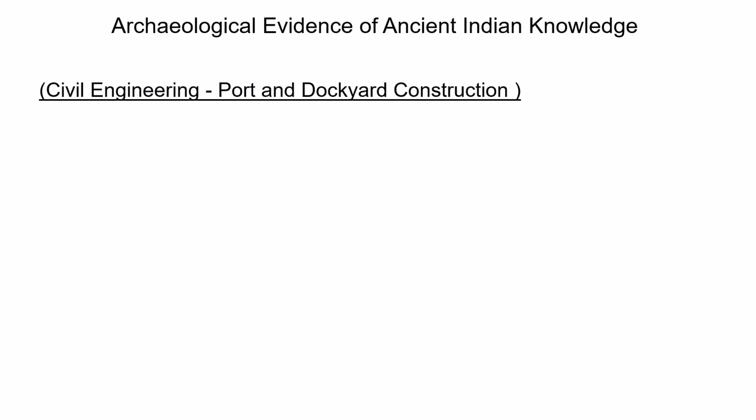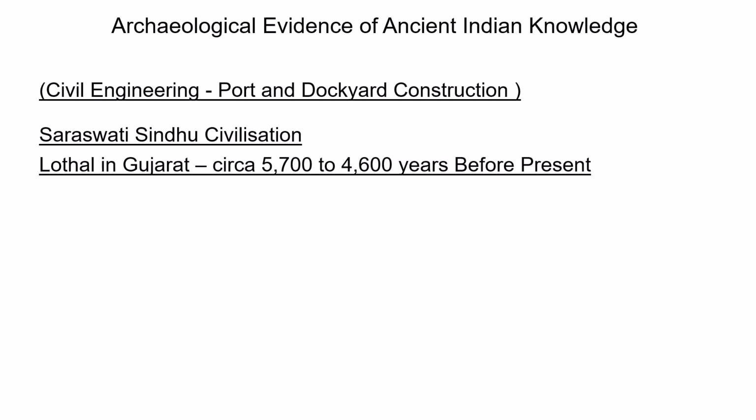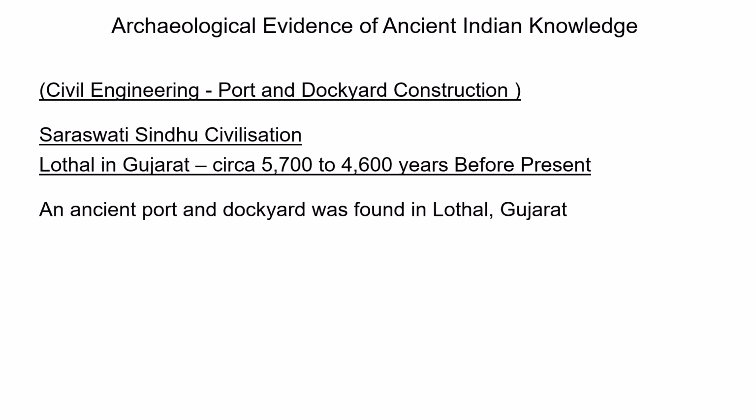Their knowledge of civil engineering, as seen in town planning, etc., we have seen in the earlier parts. Now, here we're talking about port and dockyard construction. Lothal in Gujarat, 5,700 to 4,600 years before present. An ancient port and a dockyard were found in Lothal, Gujarat.